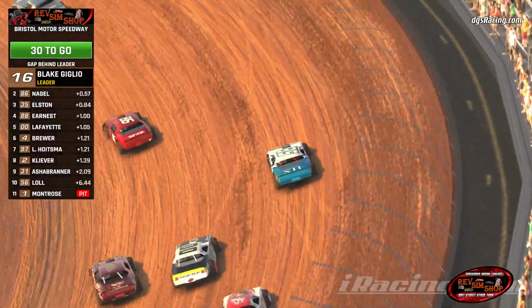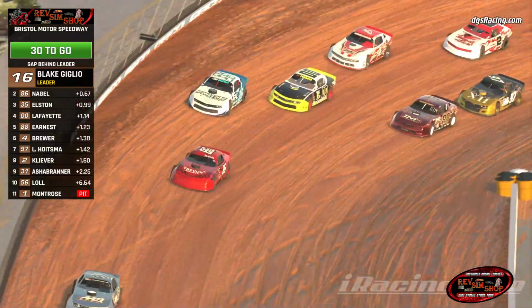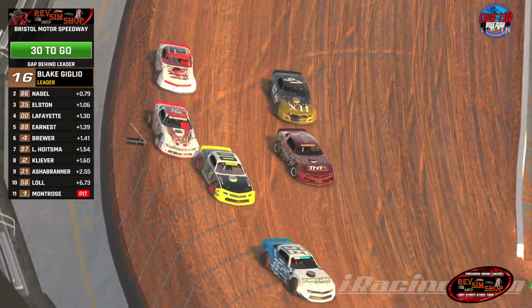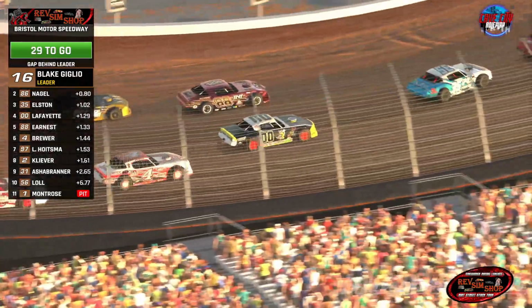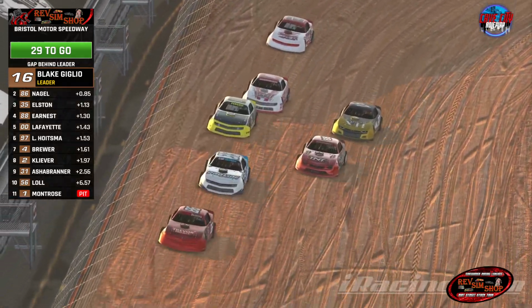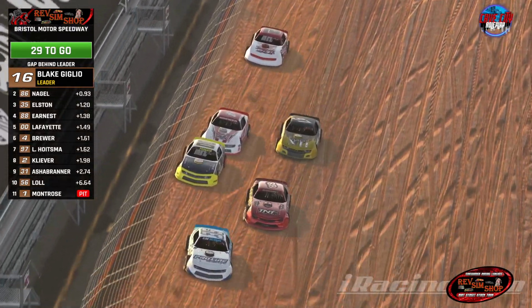Ian Montrose in his pit box. Hayden Lowell started from the pits. The other nine cars all bunched up here. Elston's falling behind Nagel. Lafayette under attack from Ernest. That is the battle for fourth. Ernest going to use the inside line to try and wrestle that away.